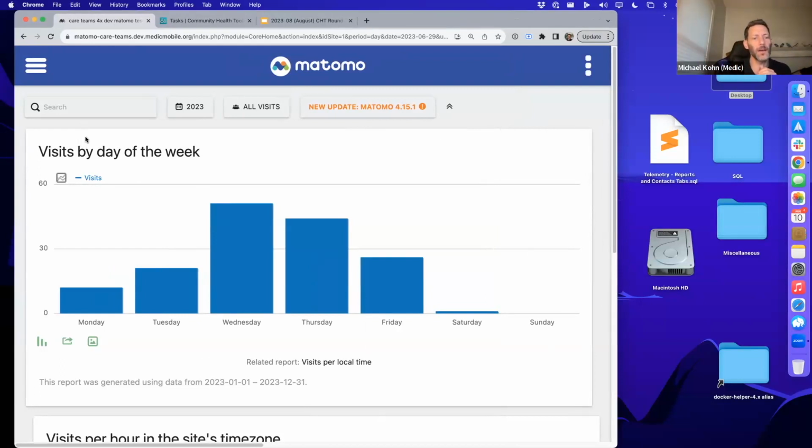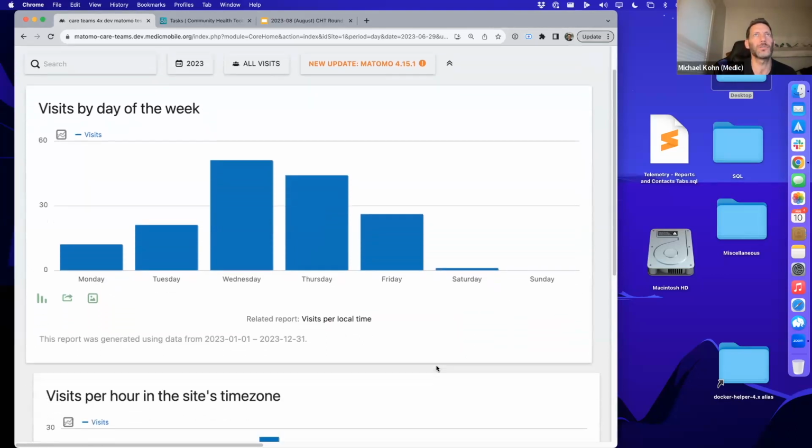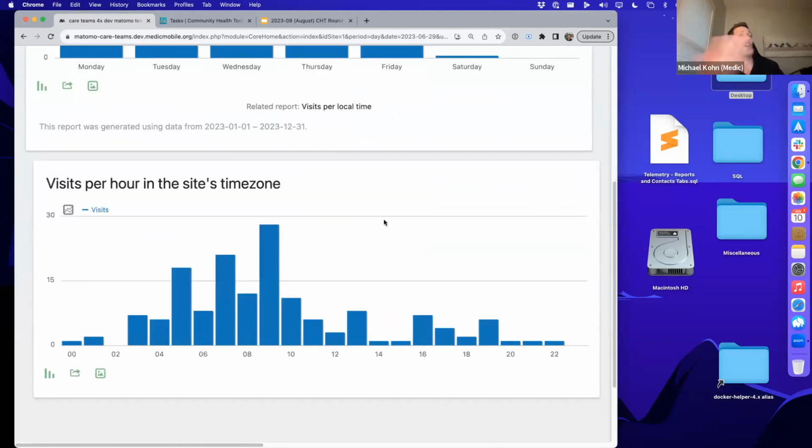So yeah, one of the things that is kind of interesting to be able to see here is when people are actually using the CHT, like what days. So we can see the visits by the day of the week here. I'm looking at data from 2023, and we can see, for example, that health workers are mostly using the CHT on Wednesdays. It ramps up a little on Monday and Tuesday. Wednesday is the peak, as you would expect, not much on Saturday or Sunday. And we can also see, for example, throughout the day, what are some of the peak times that they're actually using it.